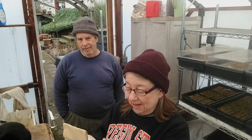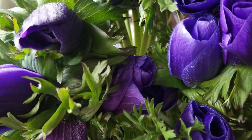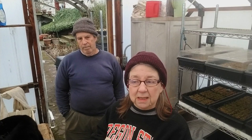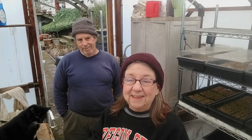This one is Mariana Blue. I'm not sure this is worth doing if it's reading backwards. This one is an all blue one, and this is a lovely shade of blue. It's not true hard blue. It's more of a darker skyish blue. Kind of a hint of purple in it or lavender.